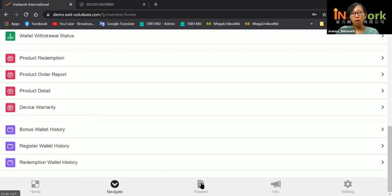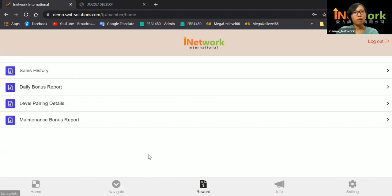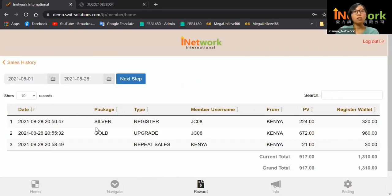Now next will be reward. For reward, we have four functions here. Firstly is sales history. When you click in, it will show you all the sales that you have done from your account. Be it like just now when I helped to register my new friend, my new downline, this is also considered a sale. When I do upgrade, it's also a sale. When I do maintenance, it's also a sale. So whatever sales you created using your account will all appear here. So this is sales history.